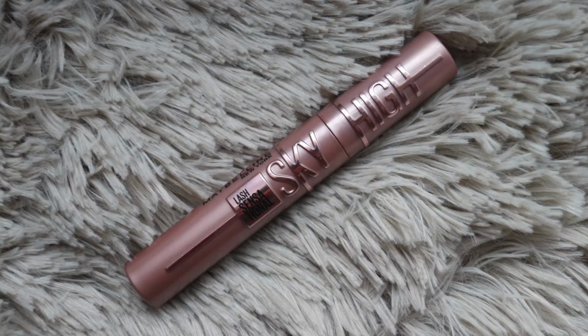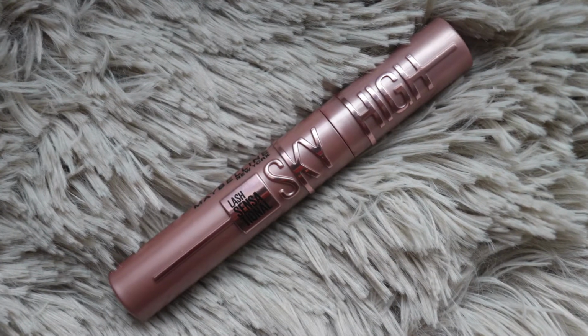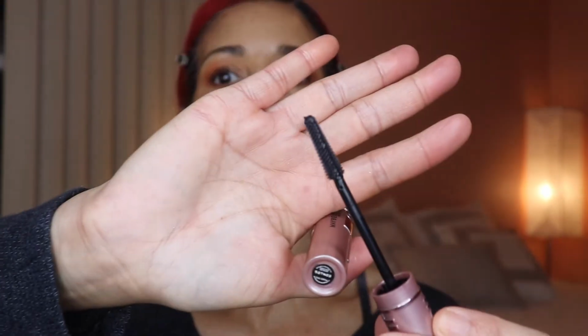Going in with the mascara now. I love the packaging. This is what the wand looks like. Pretty straight. It's not curved or anything. And this is supposed to give volume, like ridiculous volume. Okay, let's do a second coat and see what it looks like. So far, it's beautiful. And it separates them and it lengthens them.